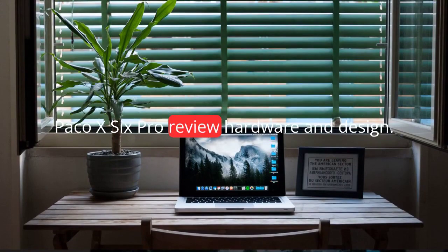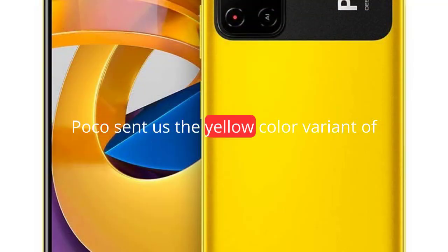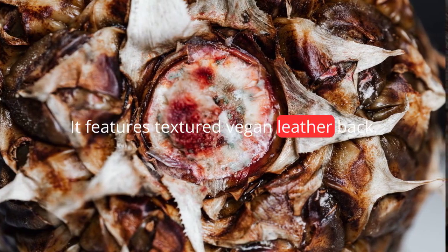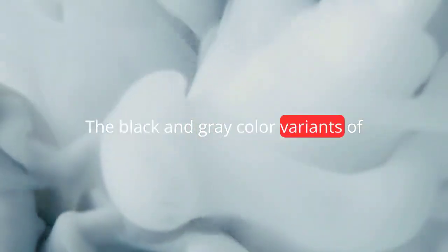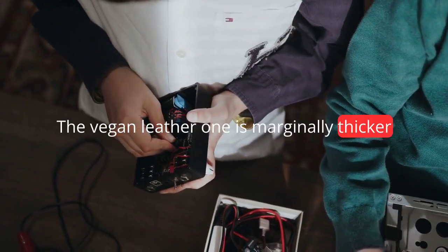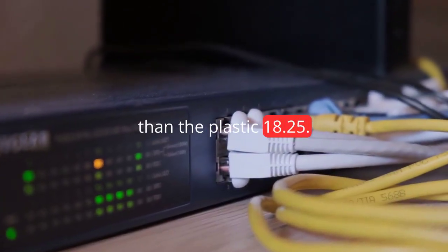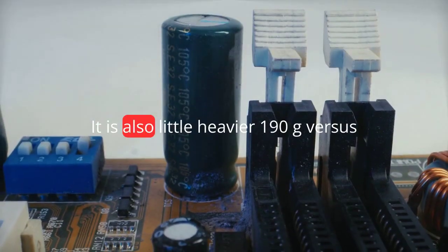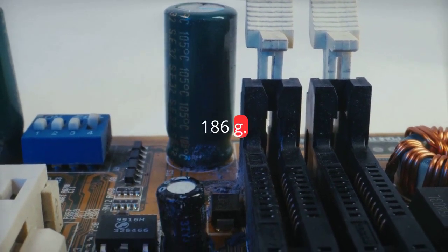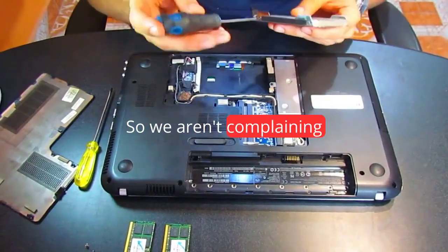Poco X6 Pro review, hardware and design. Poco sent us the yellow color variant of the Poco X6 Pro. It features a textured vegan leather back. The black and gray color variants of the phone have a plastic back. The vegan leather one is marginally thicker, 8.35 mm, than the plastic one, 8.25 mm. It is also a little heavier, 190 grams versus 186 grams. However, these differences won't be noticeable to users, so we aren't complaining.